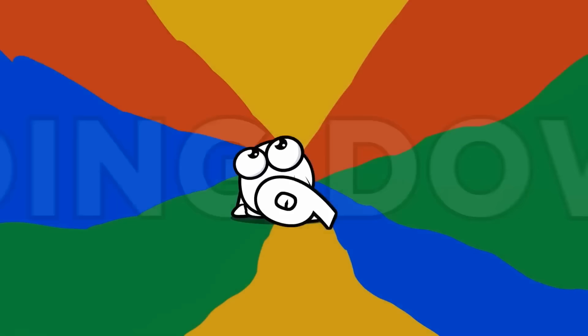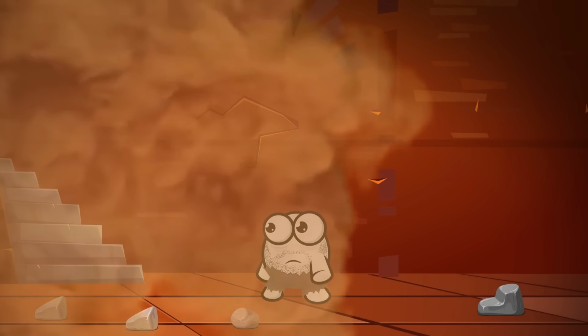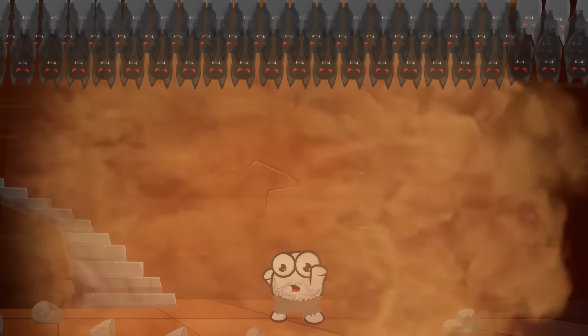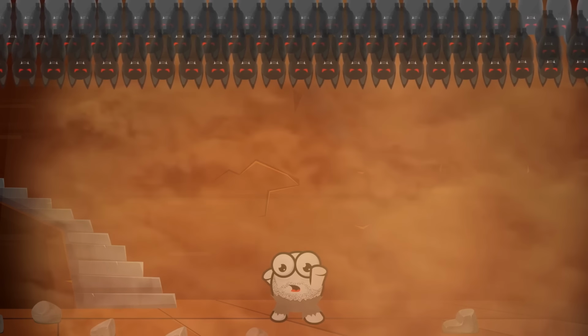Number 6. Going down. Unfortunately, the basement's dangerous too. The room's quickly filling with dust from outside, making it hot and hard to breathe. Not to mention the hundreds of vampire bats on the ceiling. Which choice will be most helpful in preventing you from suffocating and overheating in the dust?